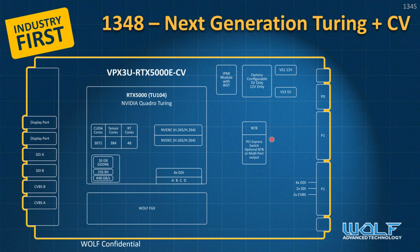And the other thing that we've done with this is the backplane interface with the PCI Express. It basically is mapped entirely to P1. So this allows us to configure this card for legacy VPX systems, but also for SOSA aligned systems, which I haven't mentioned SOSA yet. I'll talk about it in another slide or two.